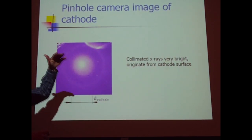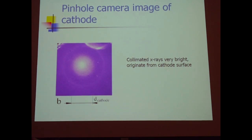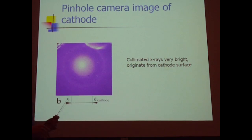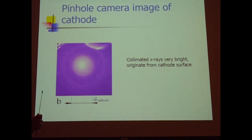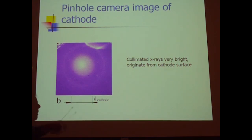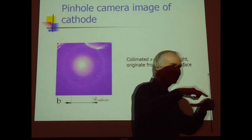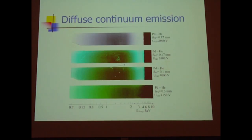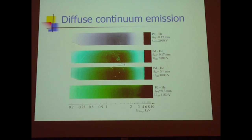So if Karabut makes a pinhole camera looking down at the cathode, here's the cathode, and here's the radiation coming sort of like from these Bessel function shaped kind of things originating from the cathode going up. And the shape of this suggested, well, maybe there's vibrational amplitude in this round cathode that's anchored around it. So here's what the diffuse spectra looks like.